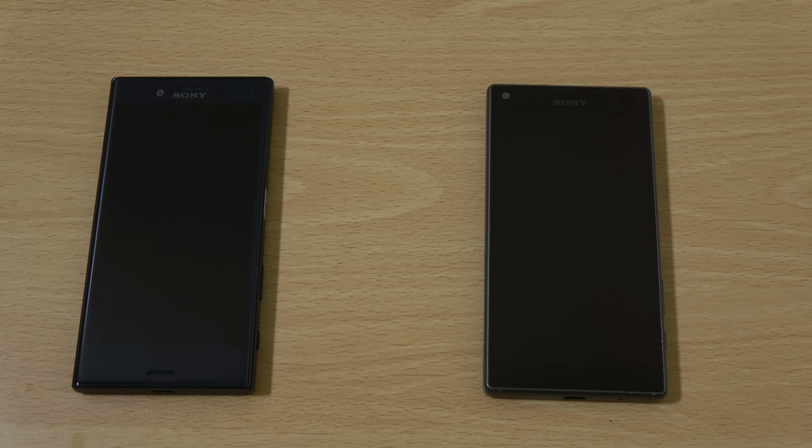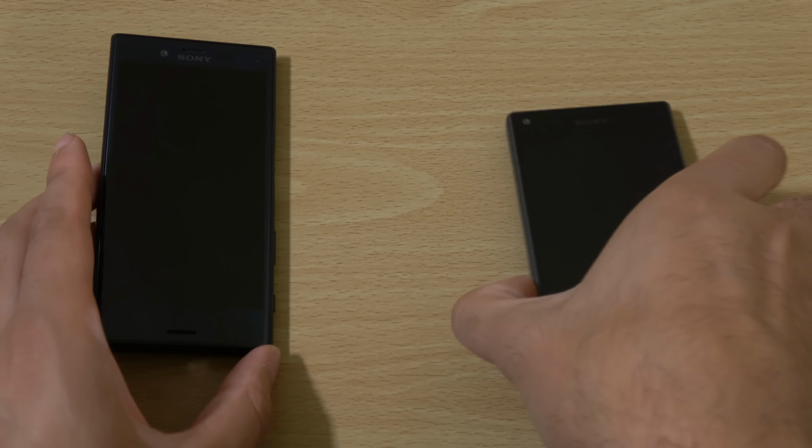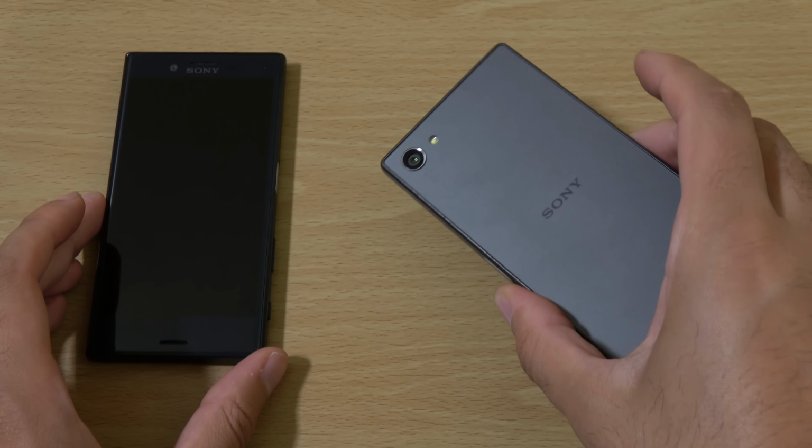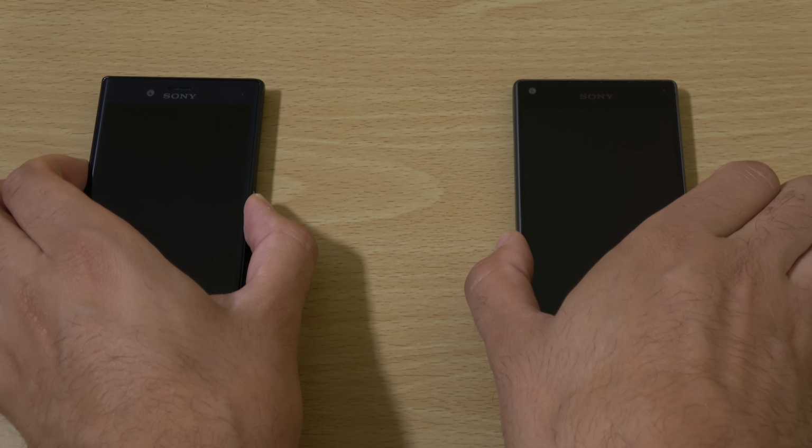Hey guys, so I just wanted to do a quick little speed test comparison and camera test between the new Sony Xperia X Compact and the Z5 Compact from I think 2015. So wanted to see how the two compared here. We're going to start them at the same time first.